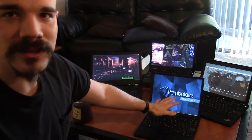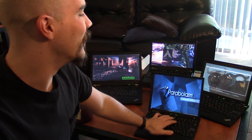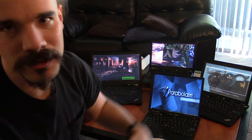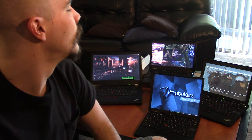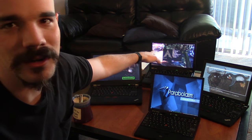But I got the X60 for around $30, not 300. The X200, I want to say I got that around $200, which is a little much, but it came with Libreboot installed, so I didn't have to worry about it, and that was worth it for me. The X220 back there, I got that for less than $100. That was like $90, I want to say.